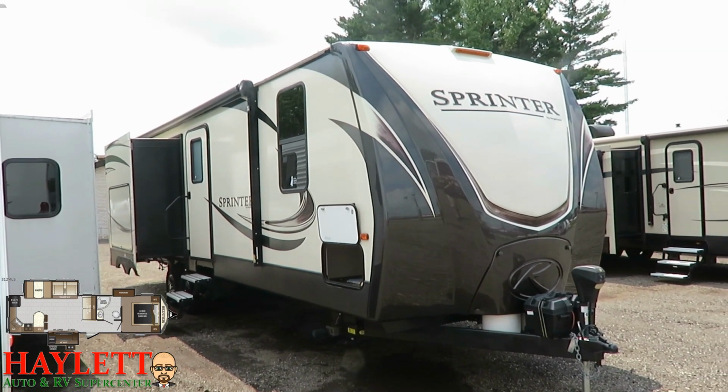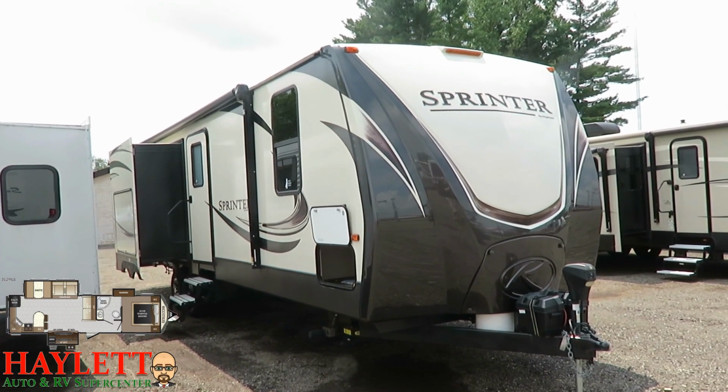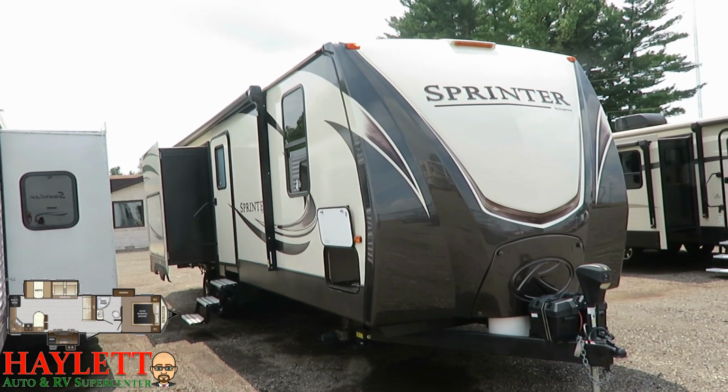Overall, I give this thing an A+. It's a virtually new camper at a used RV price tag, and it's young enough it may still qualify for same as new finance. So give us a call, we'll get you camping.